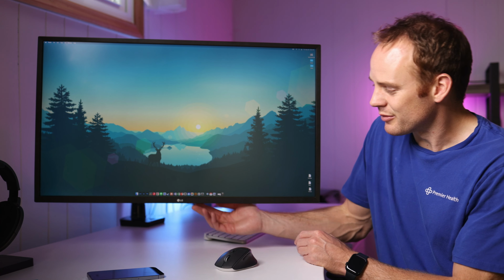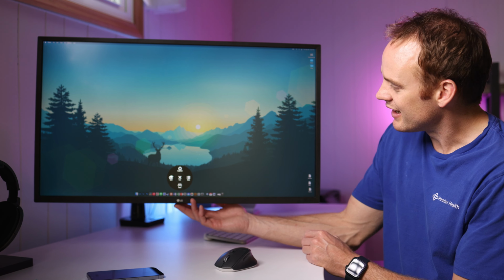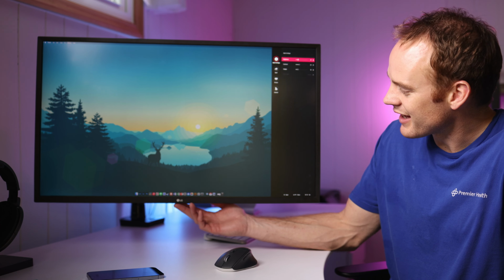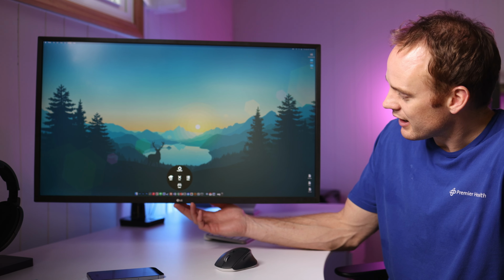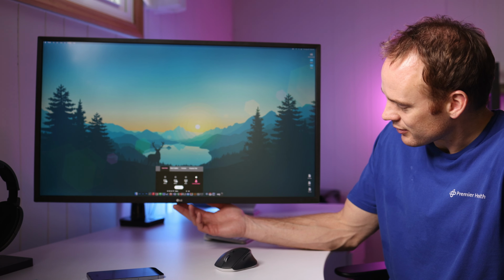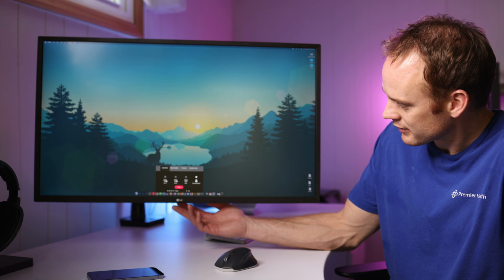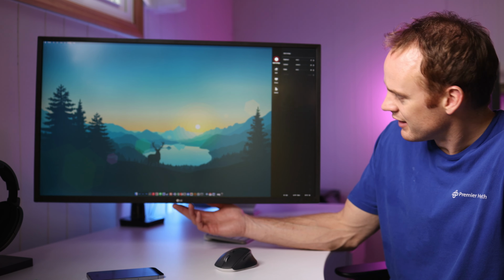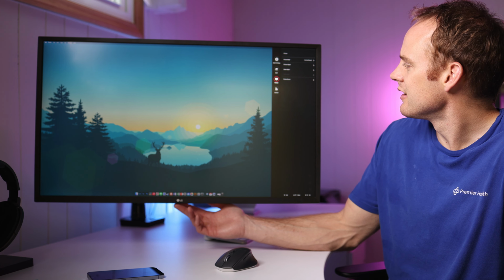The menu system is a little bit not the best option out there. You do have some menu options. It does have a gaming option on it, oddly, but I haven't found that it's done a whole lot with anything. So you do have this little wheel down here to control things, which is kind of gimmicky if you ask me.